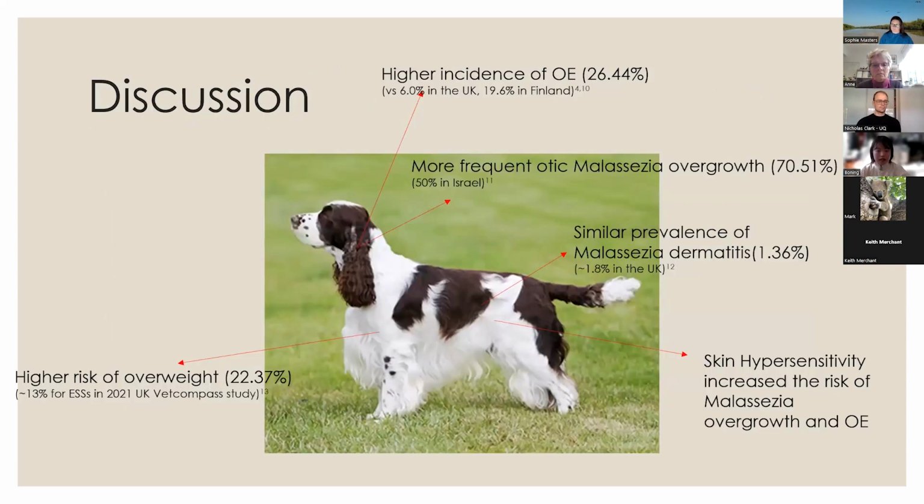And then in discussion, I find that English Springer Spaniels in Australia actually have a higher incidence of otitis externa compared to the previous studies in the UK and also in Finland. And second, English Springer Spaniels in Australia have more frequent otic malassezia overgrowth compared to a study in Israel. And they have a similar prevalence of malassezia dermatitis compared to another UK study. And then also compare with one of the general health VetCompass studies done in 2021 in the UK.